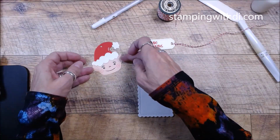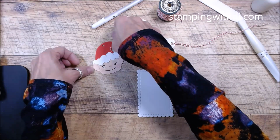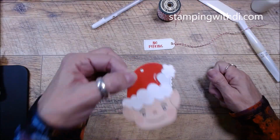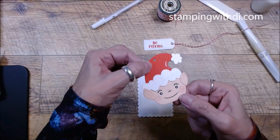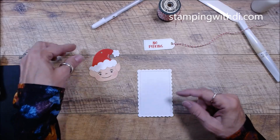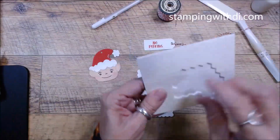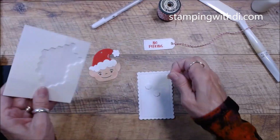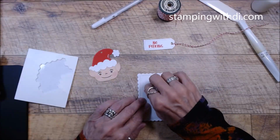All right, let's put this little guy on here. I think his eyeball should be good and dry by now. I don't want to smear his eyeballs. So we're going to put him on here while he dries. I'm just going to put my dimensionals on here because I know where he's going to sit. So, those will be fine.